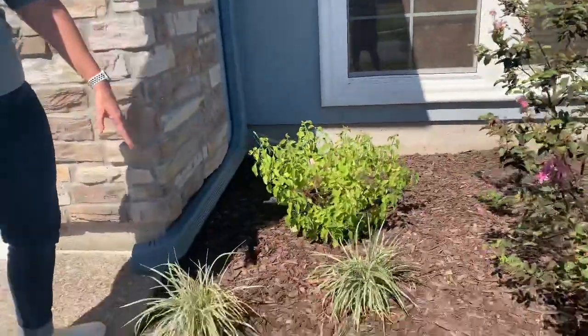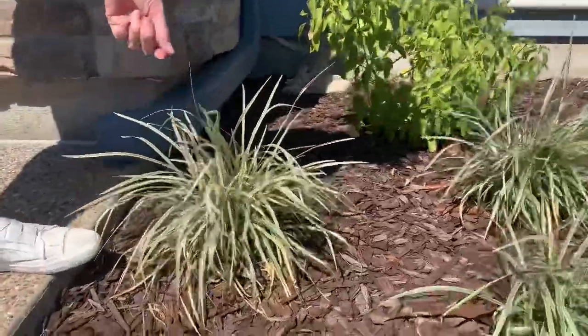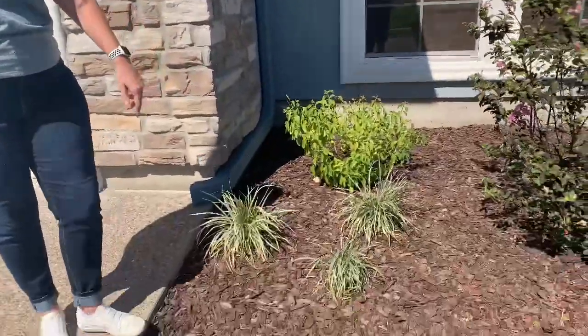Okay, and then I have these 3 Aztec grasses. These are variegated plants. We'll talk a little bit more about these, and Gunner will probably pan back over here later on when I talk a little bit about why I chose to put those 3 right here.